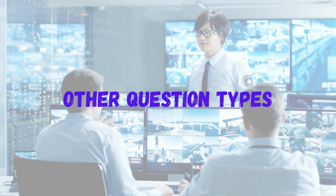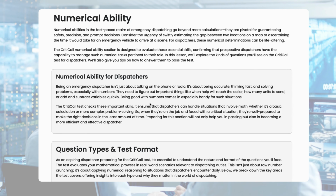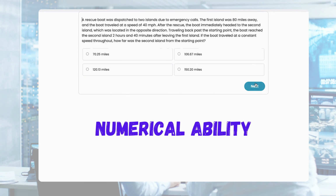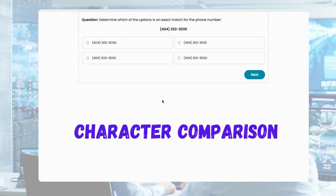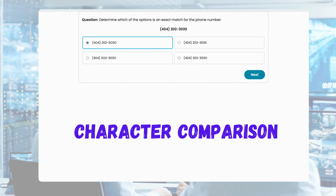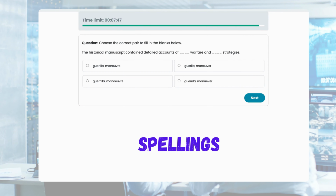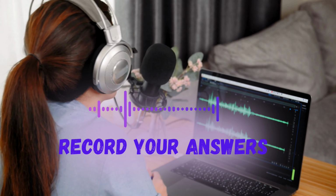Likewise, the 911 CritiCall exam features a variety of question types, like numerical ability, where you quickly calculate in real scenarios, such as figuring out the distance between emergencies after rerouting vehicles. It's not just simple math, it's about quick, situational thinking. You'll also face character comparison, where you must identify the exact replica of written information, like an address, among similar options. There's also spelling, which tests your ability to correctly spell words under pressure, and vocalization, where you record your answers using a microphone, testing your clarity and accuracy in communication.